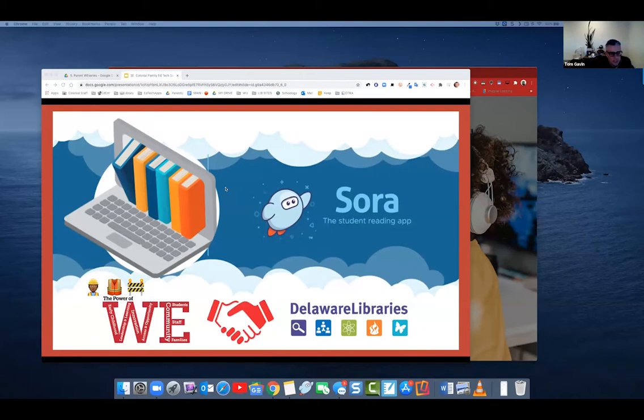What's great about this tool is it's made possible because of our district's partnership with the Delaware Public Libraries that you see here. We established it in 2016. This is actually only our second year with Sora. Because of this partnership, every Colonial student gets a library card, which opens up access to materials and resources that they wouldn't necessarily have access to without this partnership.